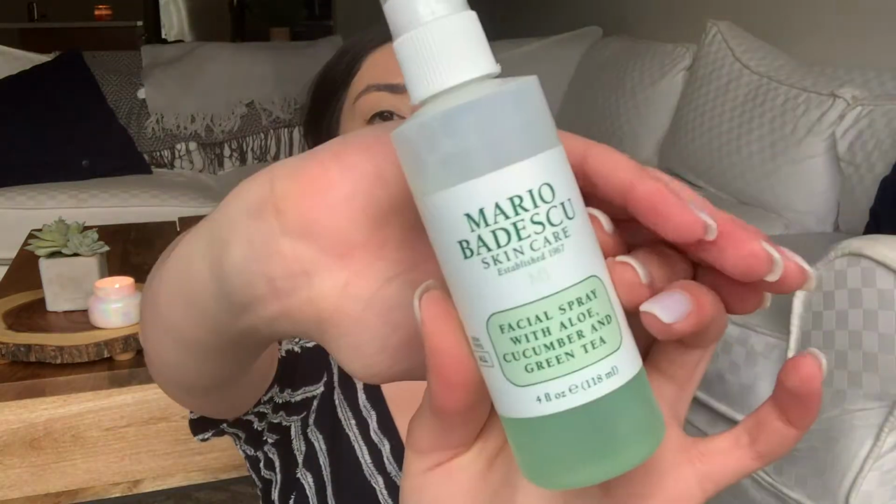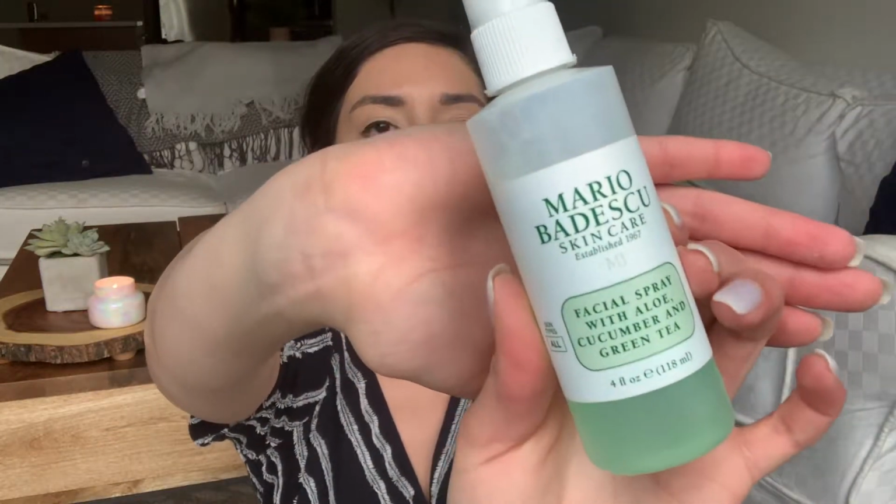So really good. This I have mentioned before in my empties video, but it's the Mario Badescu facial spray with green tea, aloe, and cucumber. This I've been using to set my makeup every single day, and I love it so much. I won't yammer on about it too much because I know I've already talked about it a bunch, but I would definitely recommend this. It's really affordable too.